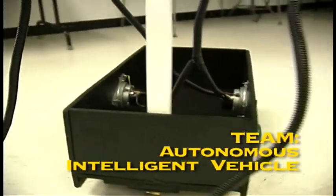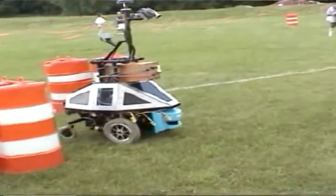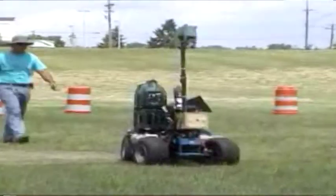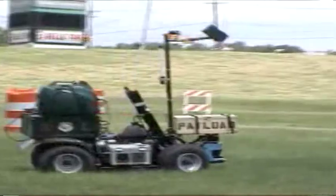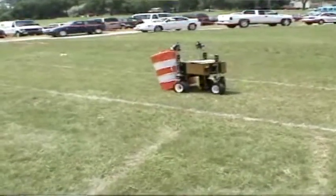We have a group of students who will design and eventually build a vehicle, and this vehicle eventually will go for a competition. You have a path that's marked out in chalk lines, and your robot, it can be walking, it can be rolling, etc. It has to stay on this path and avoid obstacles at the same time. The robot that makes it through the path without hitting any obstacles, without going outside the lines fastest, wins.